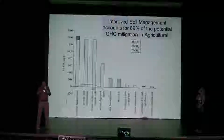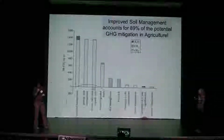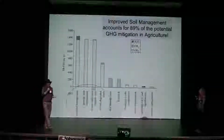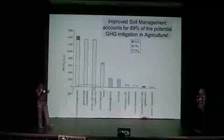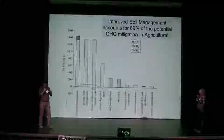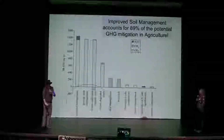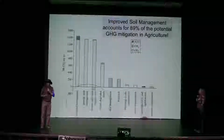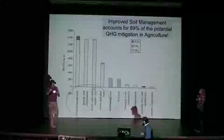And where did all that capacity for cheaper, more efficient mitigation come from? 89% of that potential came from better soil management. We often think about rice paddies and sheep and cattle and their methane, but honestly, it's better soil management. That's where agriculture's mitigation potential comes from, because we've already lost so much of our soil carbon. All we have to do is put it back to where it used to be, and we can have such healthier soil and healthier food and start feeding ourselves true nutrition.